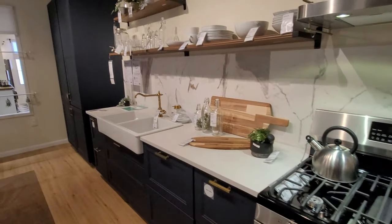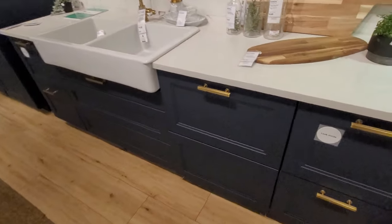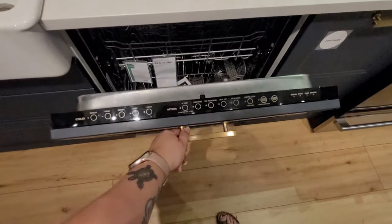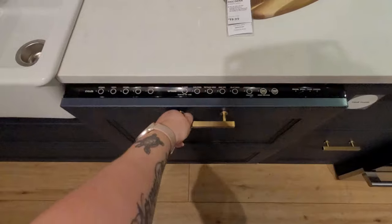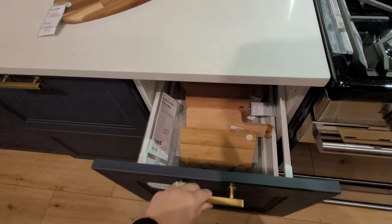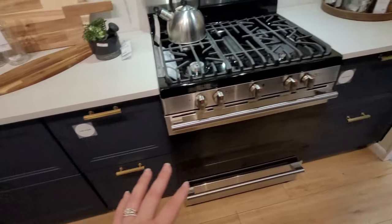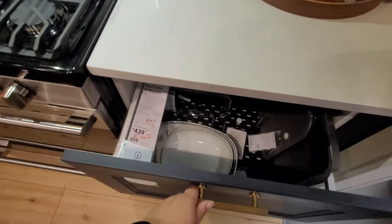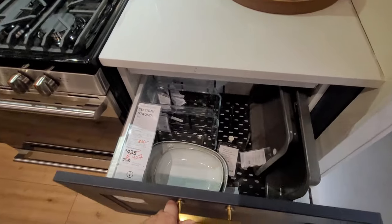I really love this blue with this gold. It is really pretty. Oh, that's a dishwasher. Okay, I was not expecting that. How cool. And then you have drawers. I really think if you're going to do a kitchen on your own, definitely hit up IKEA. They will help you plan the kitchen of your dreams.